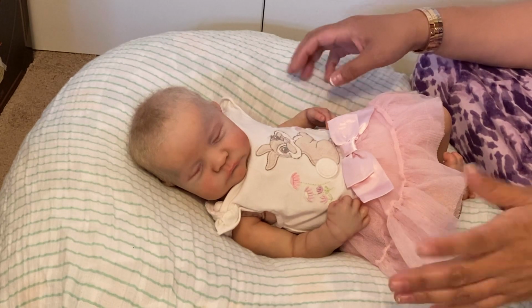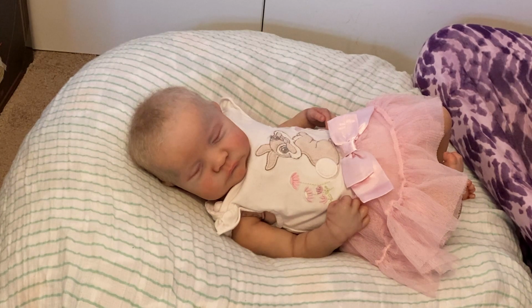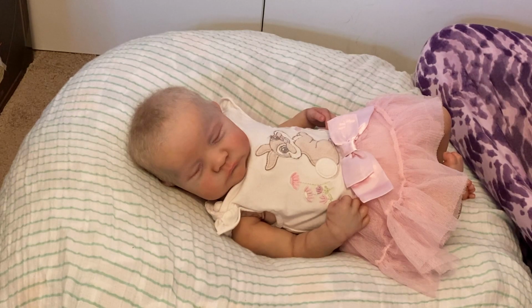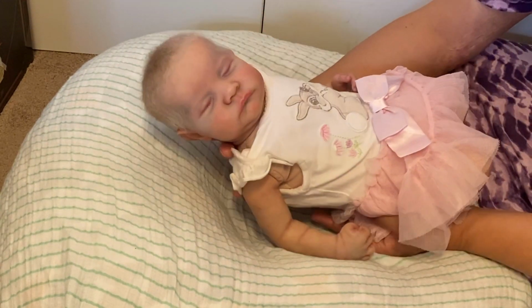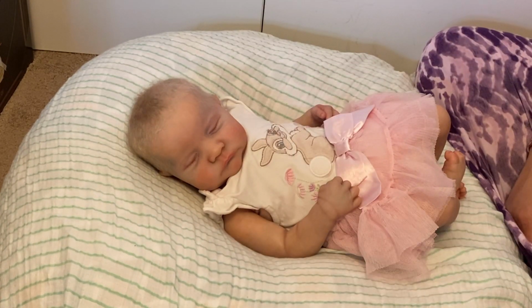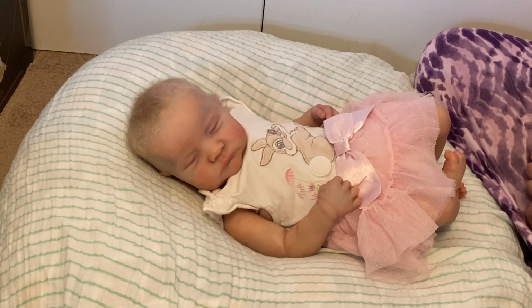But I was thinking about the weighted plush as it relates to our reborn hobby, and I think a lot of us are drawn to this hobby because of the therapeutic benefits of collecting these dolls. And I think part of it is the weight. They are weighted to feel like a real baby. They are usually anywhere from like 3 or 4 pounds up to 10 pounds or sometimes even more. Some silicone babies can be 12, 13 pounds plus.